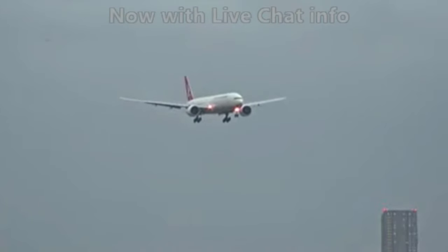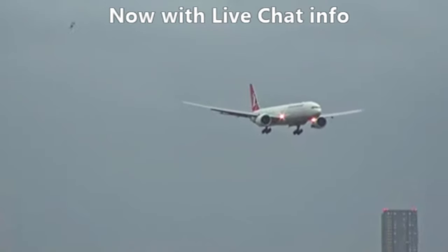We've got, looks like Turkish Airlines is coming in from Istanbul. 1,345 miles away. Here it is, coming into shot. It's a Boeing 777. Turkish Airlines, 12-year-old plane, it's registered in Turkey. Well, it would be if it's Turkish Airlines, wouldn't it? That'd be silly. Anyway, the flight number's TK1985. Well, unfortunately, it's a little bit late.